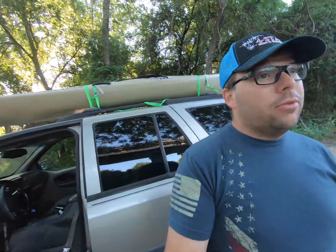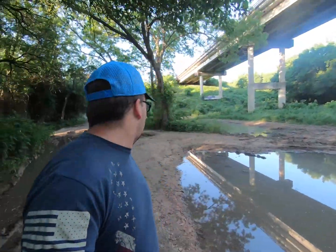All right, so I followed the map. I've been to this spot on the boat before and I knew there was a little trail, but this is all real muddy. Real muddy. If I can get around this though, it keeps going. So what we're gonna do is walk a little ways up here. A little drag tire, two drag tires. Just gonna walk a little bit. If we can get past that first mud hole, then we might be okay.